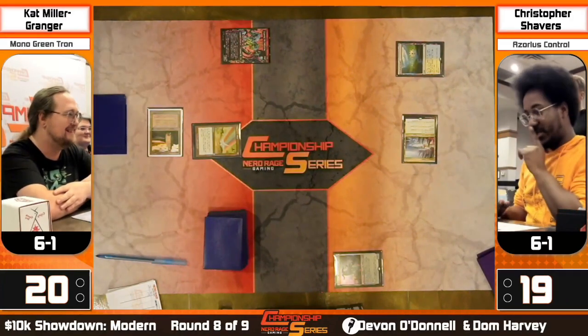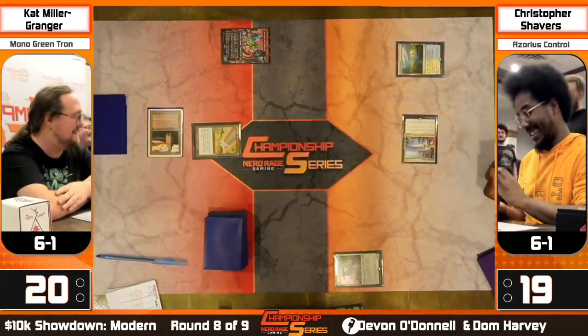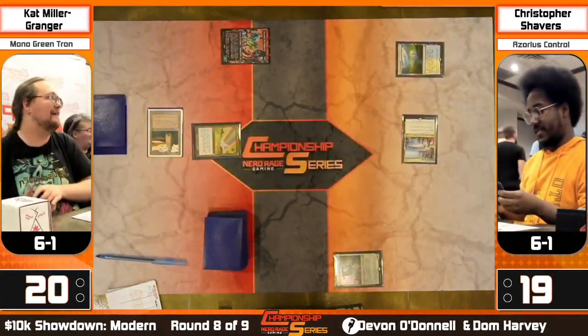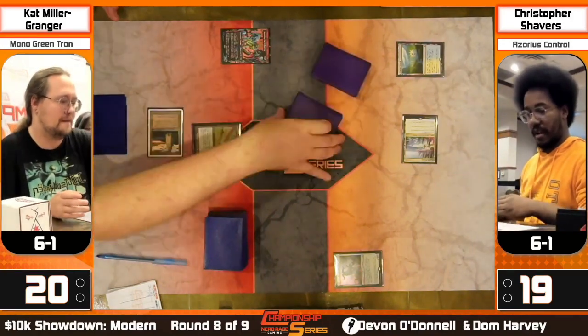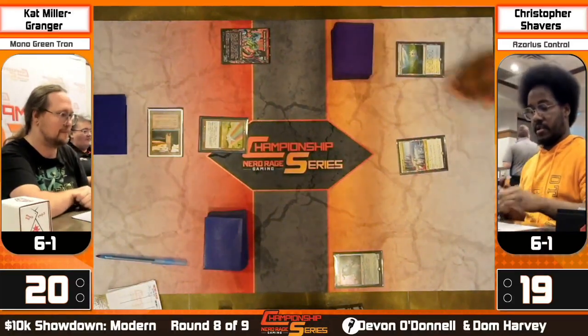What is happening so far here, Doom? I just hopped in for a second. Did the Hardened Scales player lose? What happened? Yeah, so Rakdos Scam took that match down 2-0, and we got a backup match here. Mono Green Tron against Azorius Control. This Mono Green Tron deck list has got a lot of copies of the One Ring, and I am pretty excited to see this one play out.